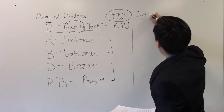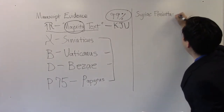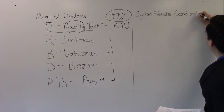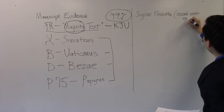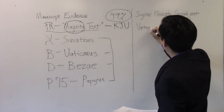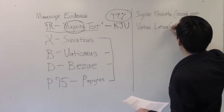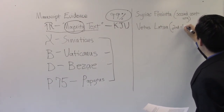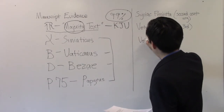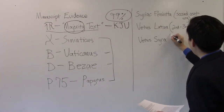The Syriac Peshitta. You know what century that was? I'll tell you when: 2nd century. See that? That's old. Here's another one: Vetus Latina. That is dated to the 2nd to 3rd centuries. Here's another one: Vetus Syra, dated 2nd to 4th.